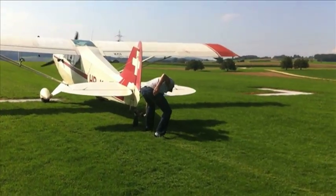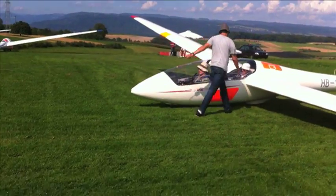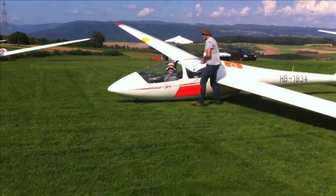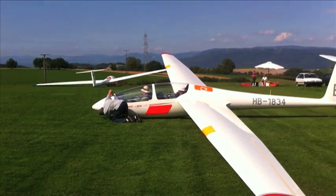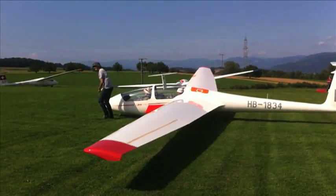Alessandro is making the last checks with the pilot, giving him our flight plan so he knows where to take us. Then he's attaching the tow cable and making sure we're getting a clean liftoff. While equipped with parachutes, we are strapped into our seats, anxiously waiting to take flight.